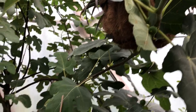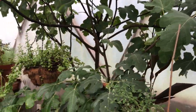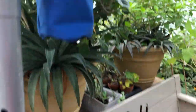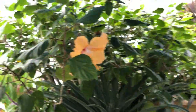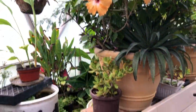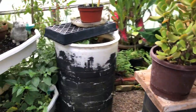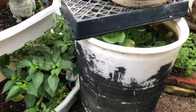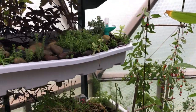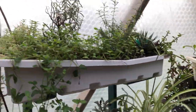Over the past week here, I've only harvested maybe one or two figs, amazing flavor still, off my fig tree here in the dome, but that's okay because there's still plenty of blooms coming on, and it's nice and humid with temperatures in the mid 80s. So as you can see, the plants are loving it.